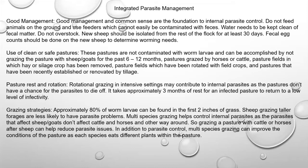In your grazing strategy, approximately 80% of your worm larvae can be found in the first 2 inches of grass. Don't overgraze. Leave at least 4 inches. When they're grazing taller grass, they're less likely to pick up the parasites.